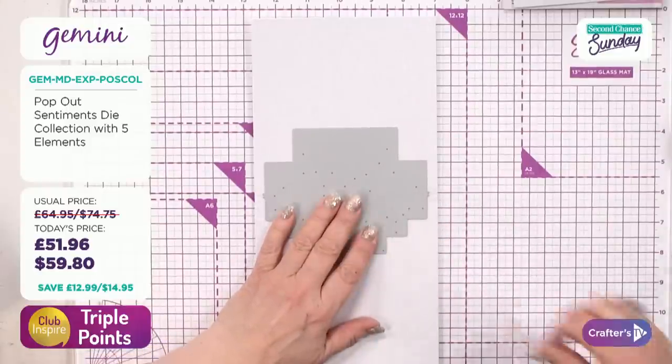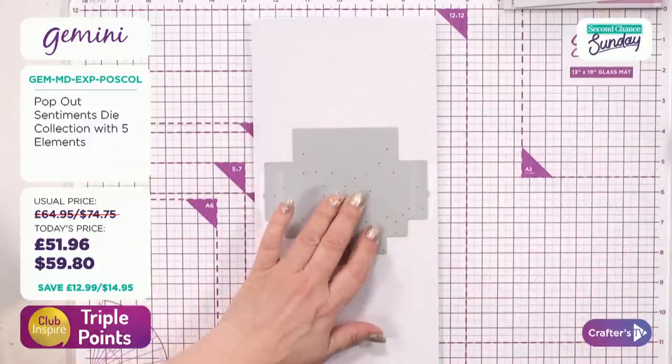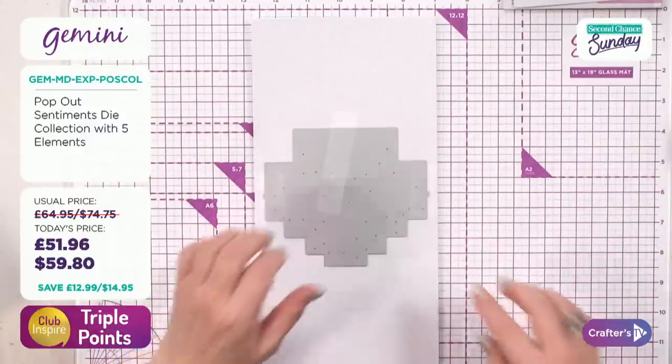I call them that. I love it. I follow it better when we don't use technical terms. We use things like kissy lips. Yeah, we use our own terminology here at Crafters, don't we?